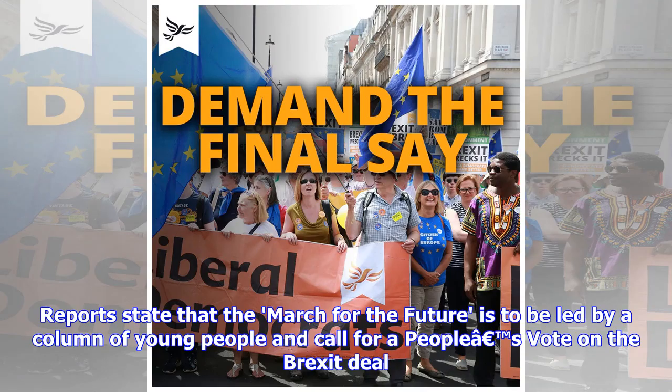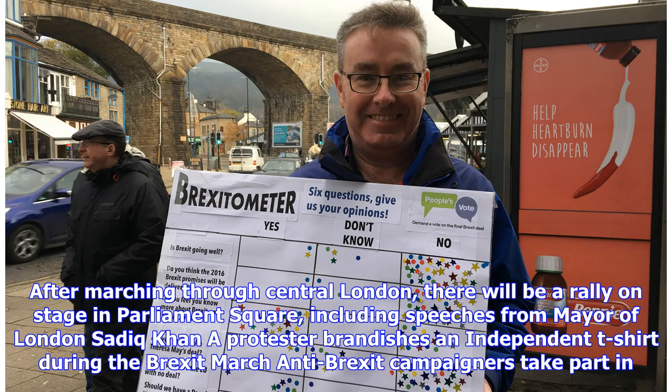Reports state that the March for the Future is to be led by a column of young people and call for a people's Euro-vote on the Brexit deal. After marching through central London, there will be a rally on stage in Parliament Square, including speeches from Mayor of London Sadiq Khan. A protester brandishes an Independent t-shirt during the Brexit march.